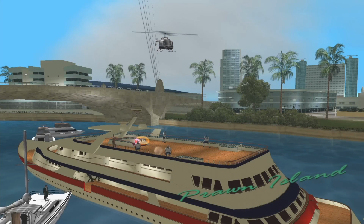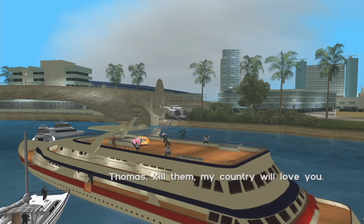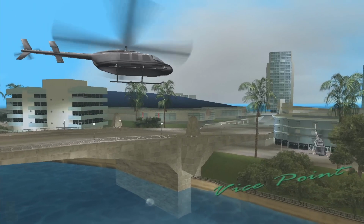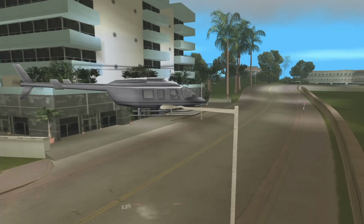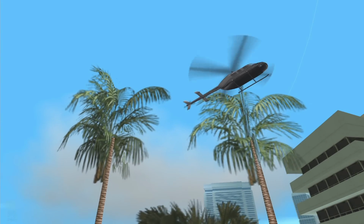On the mission All Hands on Deck, I was curious to know how the helicopters kept dropping off the enemies onto the boat. I mean, where did they come from? If we follow the helicopter, we find out that once they are out of sight of the player, the enemies spawn within the seats of the chopper. Then they fly back over the boat to be dropped off.